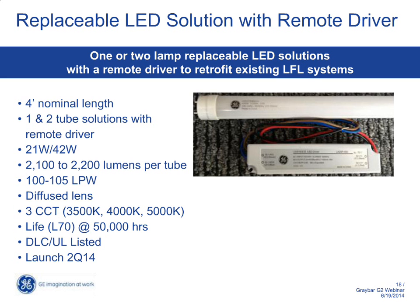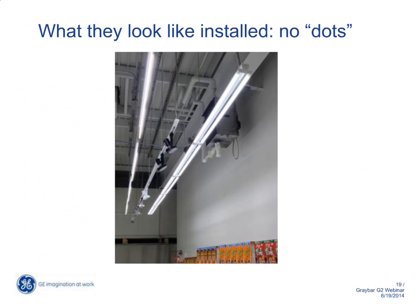Okay, so replaceable LED solution with remote driver. I just took a picture. This is one of our installations here at Nela Park, and again, we've come a long way with the appearance. And again, looking at products, I mean, you don't necessarily want to see rows and rows of LEDs installed. This product looks just like a fluorescent solution.